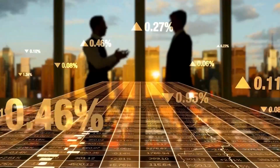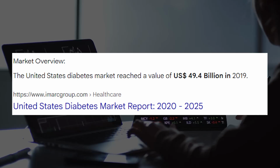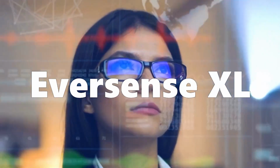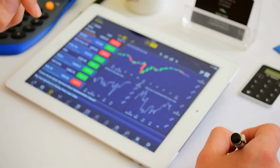And, in addition to the remarkable progress Senseonics has made in commercializing its product line in the multi-billion-dollar diabetes market, there is one thing in particular that sets the company apart from its competitors, Senseonics' Eversense XL product. And this commercialization of the Eversense XL product is pretty much what most investors are betting on right now.